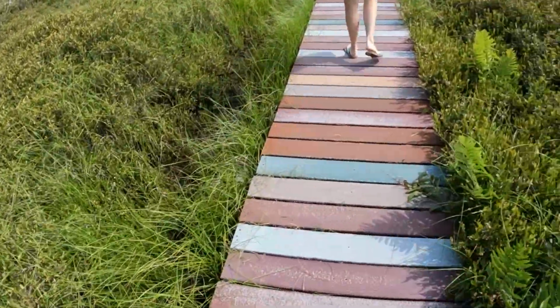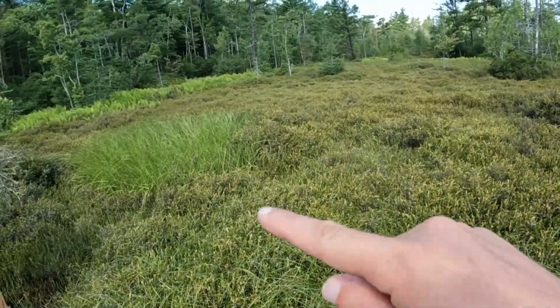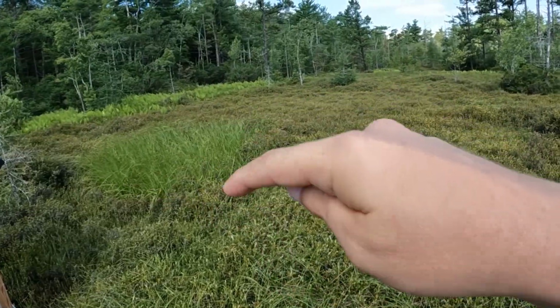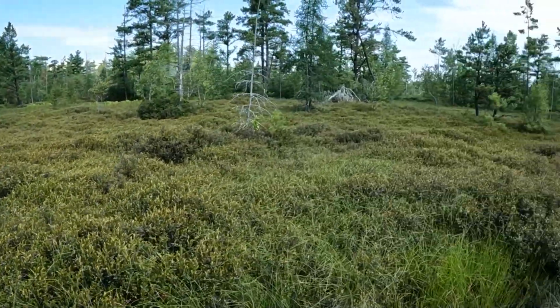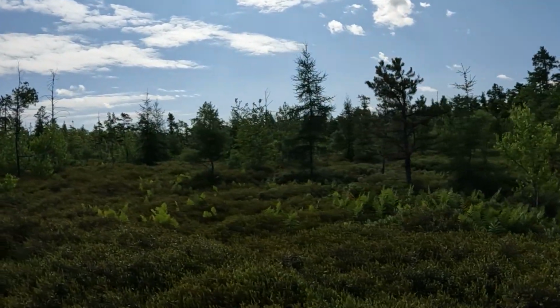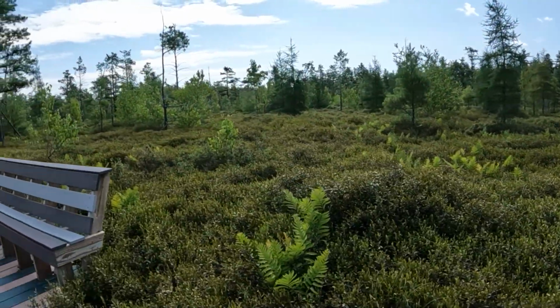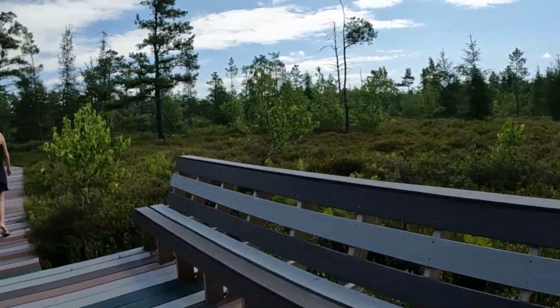Looks like there's some right here on the edges a little bit, but there's the bulrush right there in a circle. You can kind of see it. Wow. This is different. Hello.